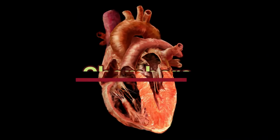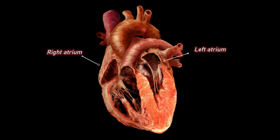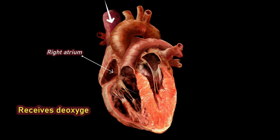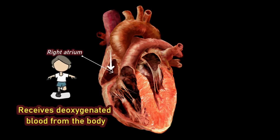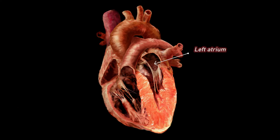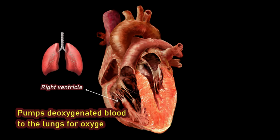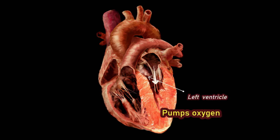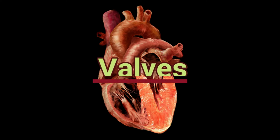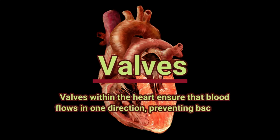Moving on to the chambers of the heart. There are 4 chambers in total: 2 atria and 2 ventricles. The right atrium receives deoxygenated blood from the body, while the left receives oxygenated blood from the lungs. The right ventricle pumps deoxygenated blood to the lungs for oxygenation, and the left pumps oxygenated blood to the rest of the body. Valves within the heart ensure that blood flows in one direction, preventing backflow.